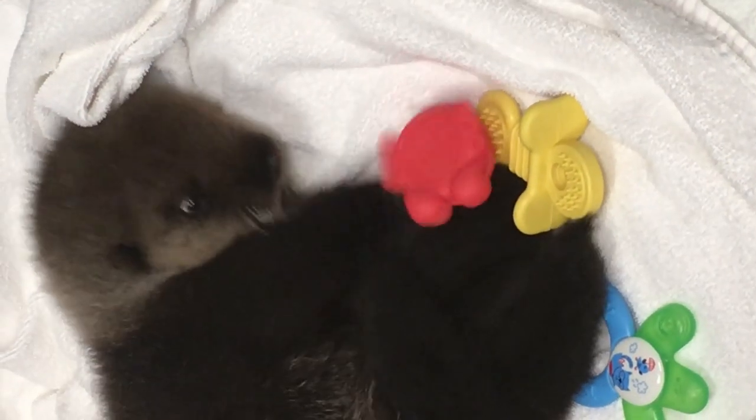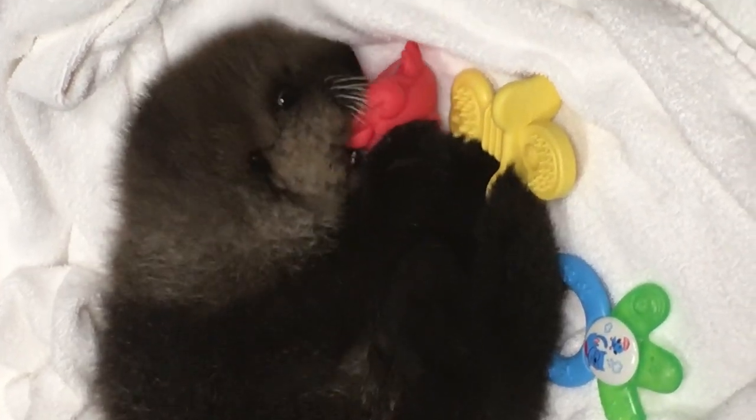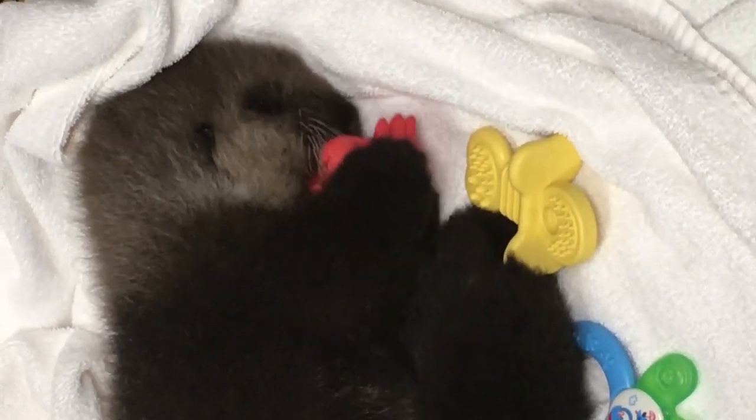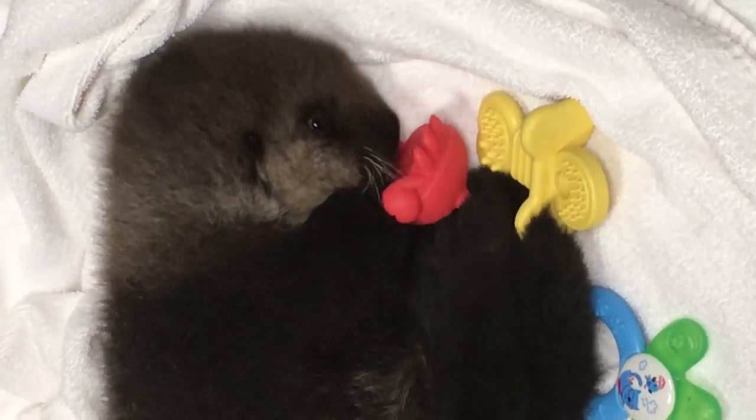Now, of course, normally we think of play as young animals playing. Young animals playing, young people playing. Kids and puppies tend to play a lot. But play isn't just important for the young animals. It's vitally important for elderly animals as well.